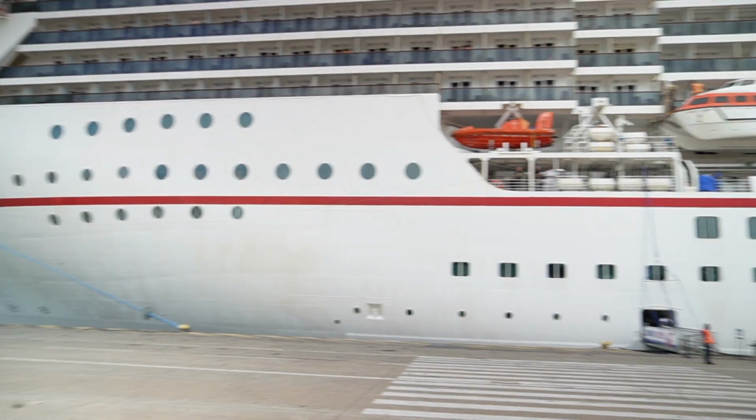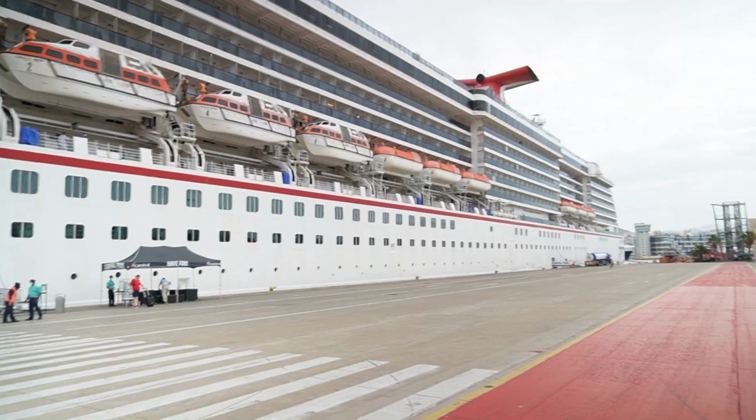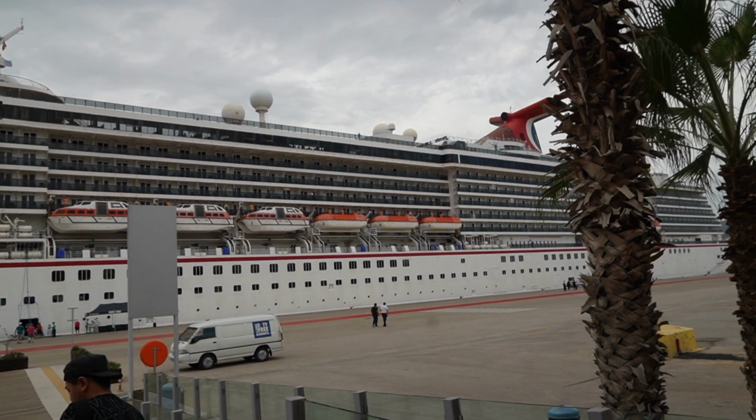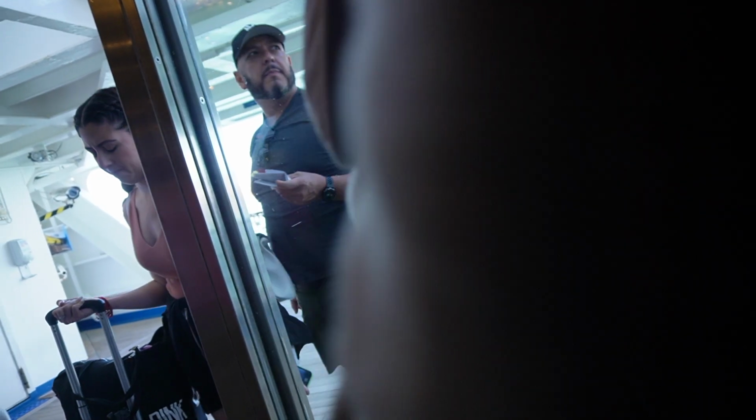So welcome to the Carnival Pride and welcome to my room, my interior room. On this Mediterranean cruise, I've decided to go with an inside cabin this time, and I will explain the reasons why.